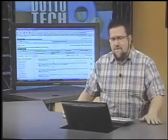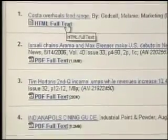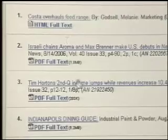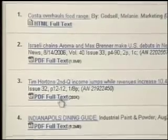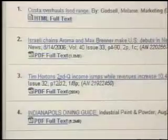Once you've narrowed your search down far enough, you can start to take a look at the titles that you've come up with of the different articles. And you see here that they're either full HTML text, so those are web pages, and some of them are PDF documents that might be scanned in. So those could be full magazine articles with accompanying photos, that kind of stuff.